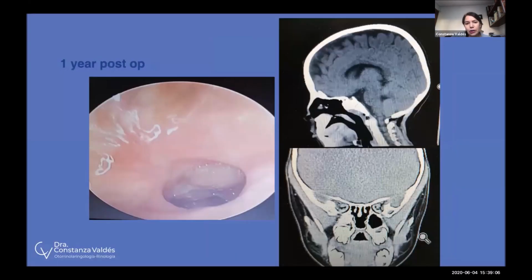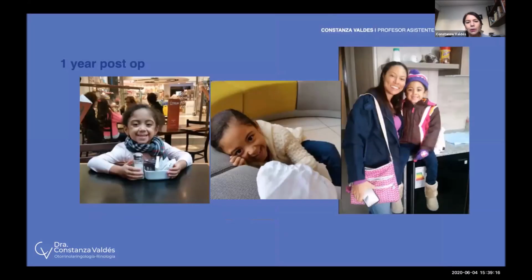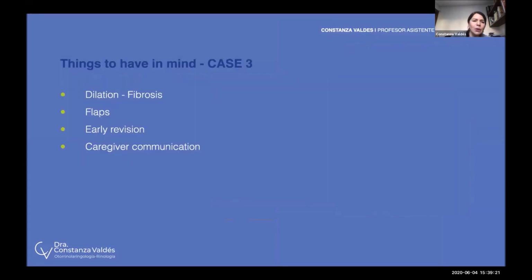So this is how she looks two weeks post-op, 1 year post-op. You see that the space here is big, because we drilled these pterygoid plates, and this is 1 year post-op. She still sends me pictures of her growing. So it's important to have in mind that dilation causes a lot of fibrosis, so it's not very good. The flaps are very good, and when you get some complication, you have to go for an early revision of the patient. You have to believe them, and you have to go back to the OR with them.